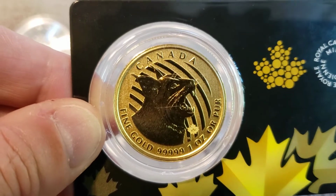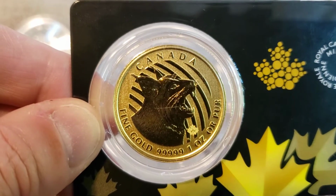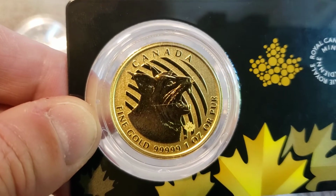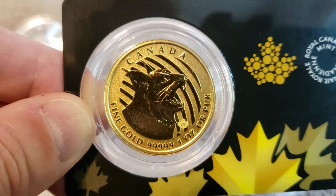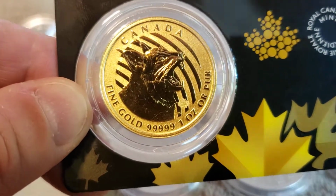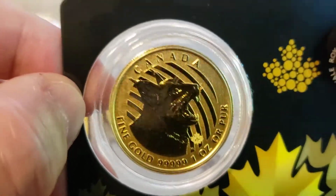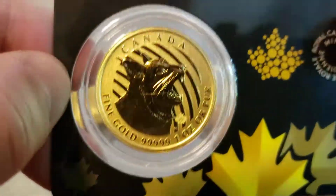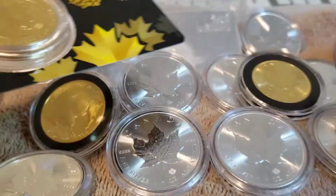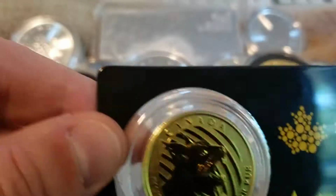I'm not sure the mintages, but yeah, I do know the old one. The first one of the series was the Howling Wolf. It goes for about 3 grand Canadian. That's like, I don't know how much, 2,200, 2,300 US. So these do have a little bit of a collector premium to them. So you're saying, how come you bought this? Like, why wouldn't you just stack these maples and put them away? They don't have as high a premium.